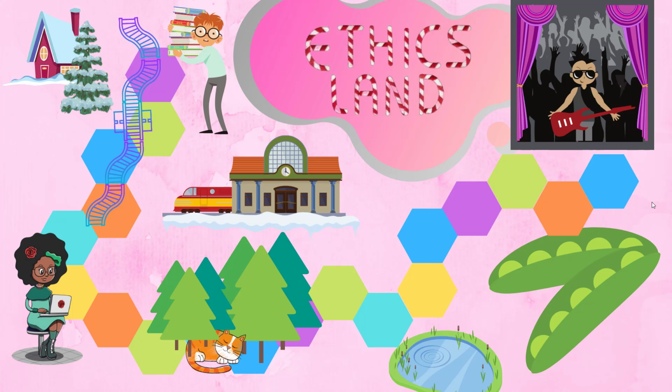Now let's break down what this looks like on our game board. Ethics Land. You'll see in the upper left quadrant, we start, I guess, at our own homes, in our wintry places, emerging from winter break, and we start class up on this purple hexagon, our first space.